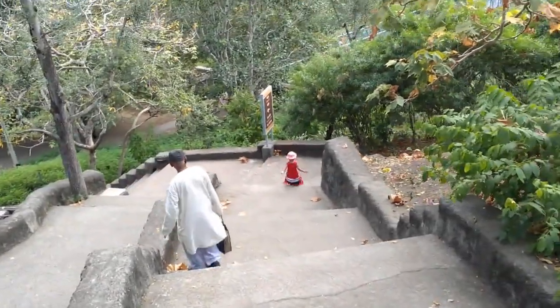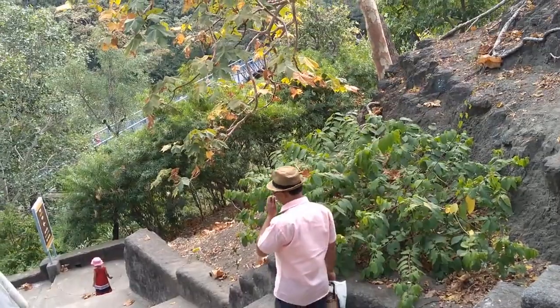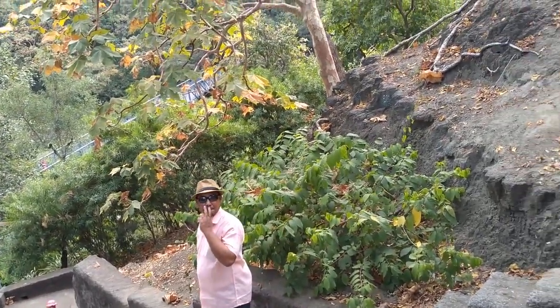If you take this second approach, I am pretty sure you will be able to avoid much of the crowd. And you will be able to view the caves with its perspective.